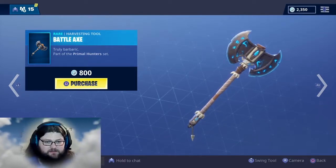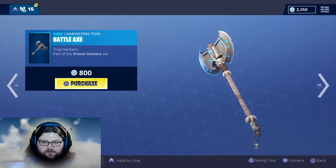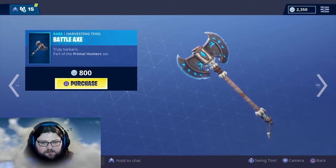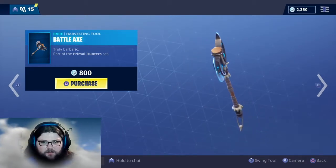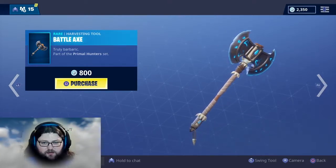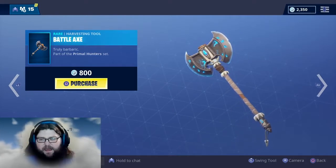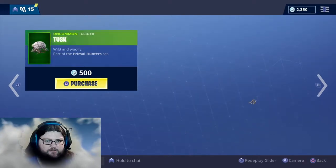I love this battle axe. I think it's worth the 800. I can't bring myself to spend the 800 right now, but I really do like it with the blue highlights and everything. A lot of the runes that are on it, just the fact that they're glowing, it's almost like the axe version of the permafrost that we had.